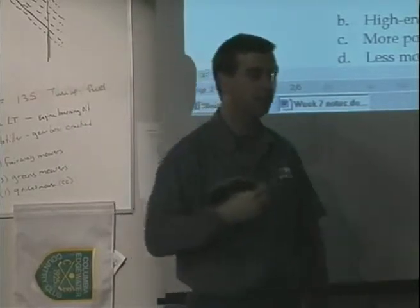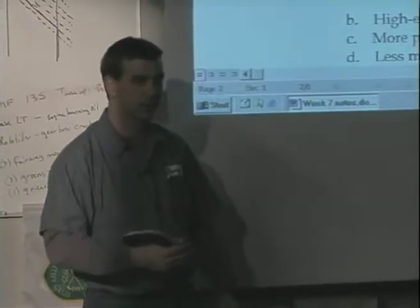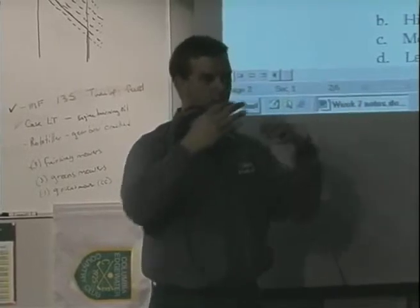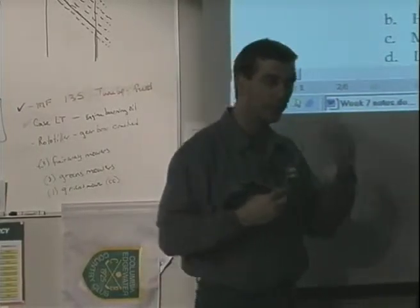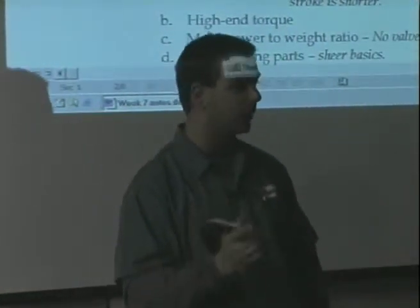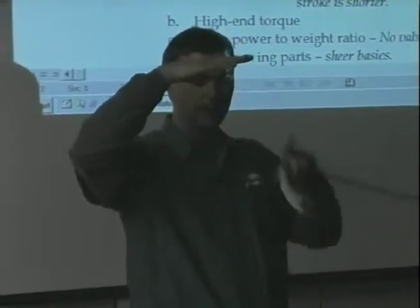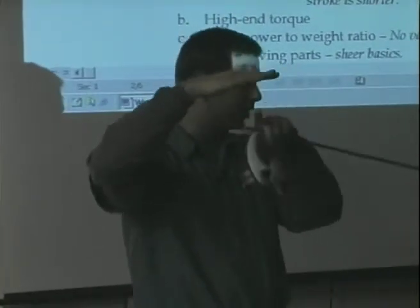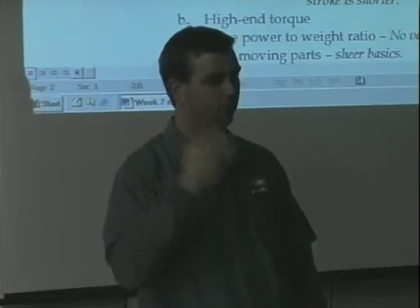If I go too fast with a 4-stroke, what will happen? Your valves float. Because the valves have to allow air to come in and exhaust to go out. And what they call floating a valve, when you redline a 4-stroke engine, that's why they have a tach with a red line. When you redline it, the valves open, and the camshaft comes around. As the valve starts to close, it opens it again. And they call it floating because the valve doesn't have enough time to actually close. And you float the valves.